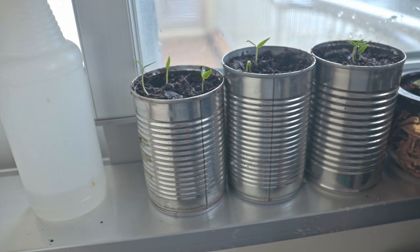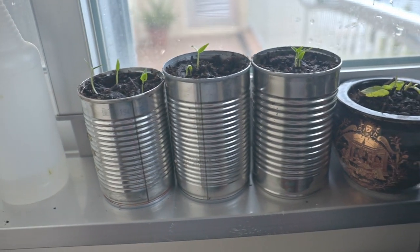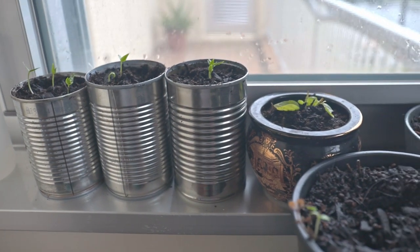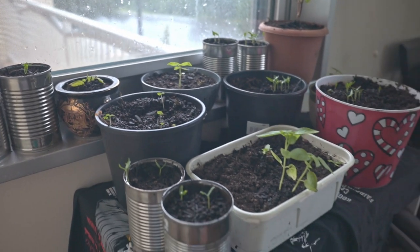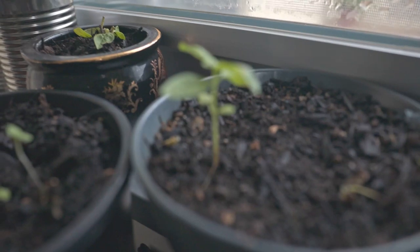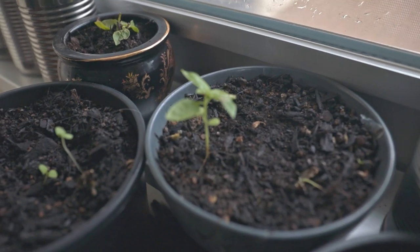I also quit buying planters. I just upcycle things from my home. I've used old ice cream containers, tin cans, and other things like that. There's so many containers that we are gonna throw away anyways, so why not repurpose them and save more waste and more money from buying a new planter?